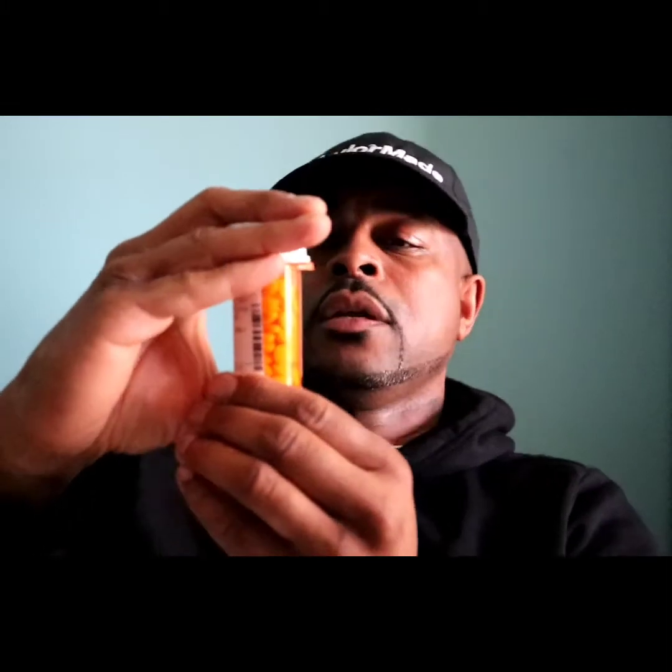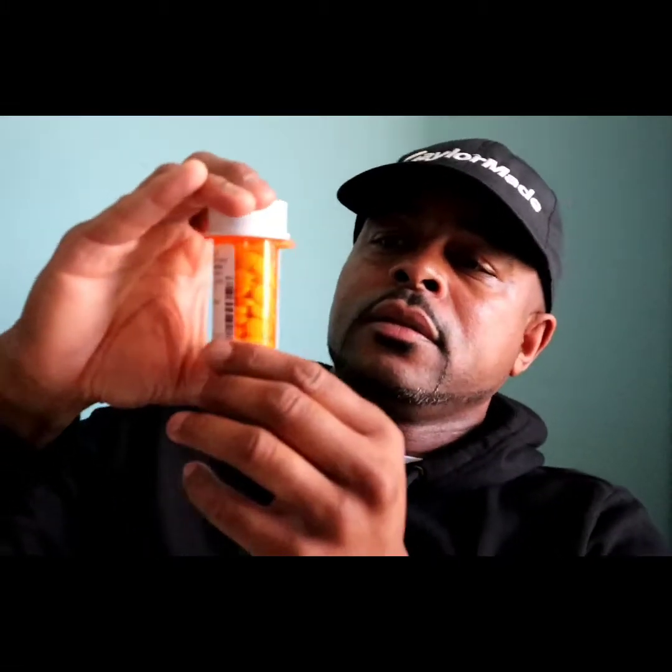So I just got it in. I didn't really scratch my name off anything, but I'm going to show you. I'm going to try to show you what I was showing, my information. But yeah, look at that. And you can't see that. It's just a tag on it. But yeah, this is 120 days of, 120 pills of doxycycline.